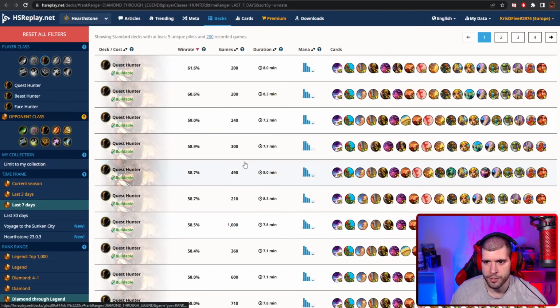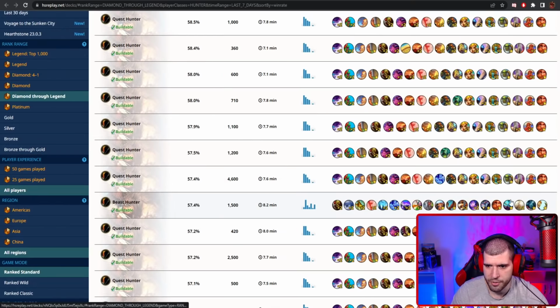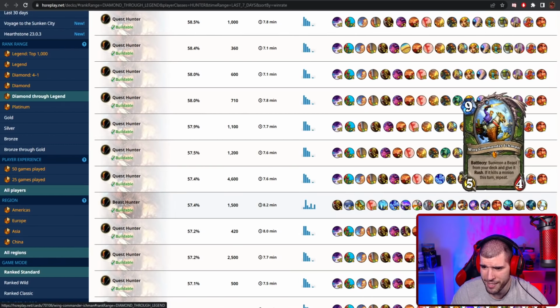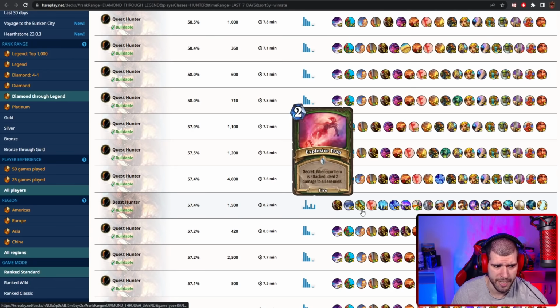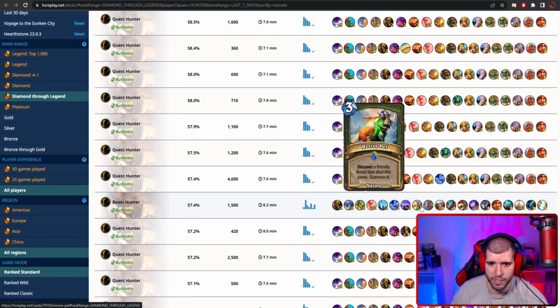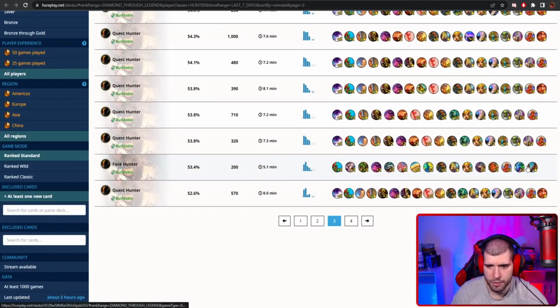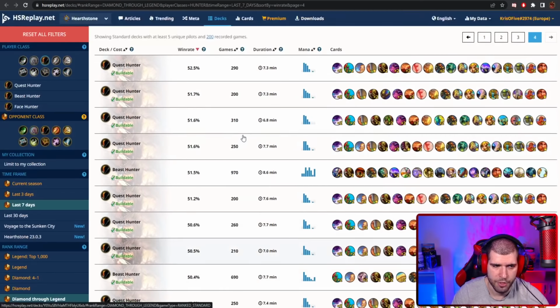For other good Hunter decks, we have a ton of iterations of Quest Hunter, but there's also a Beast Hunter that's actually doing quite fine, with Wing Commander and King Crush and all sorts of big stuff, so that's kinda interesting. And the sample size is not too small either, so it must be actually working pretty well. Face Hunter is also still somewhat working, but I doubt it's gonna be holding its own as much. So yeah, I guess you have those 3 options for Hunter.